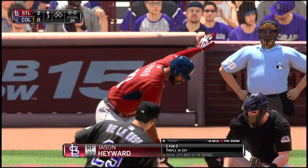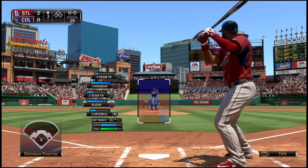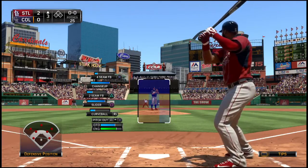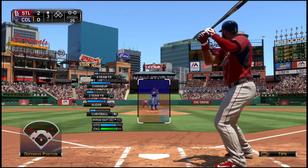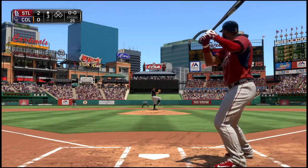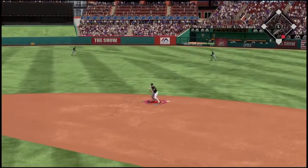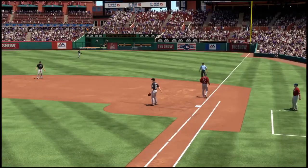And there is Jason Heyward. He'll stand in to open things up here in the third. Now here's the first pitch. Swing and a ball hit hard on the ground towards second. Throw to first in time, and the leadoff man is gone to start the third.